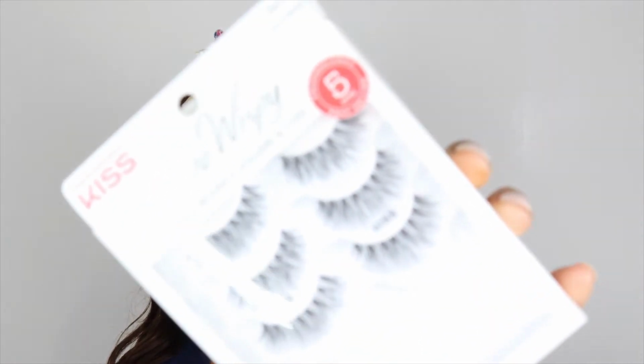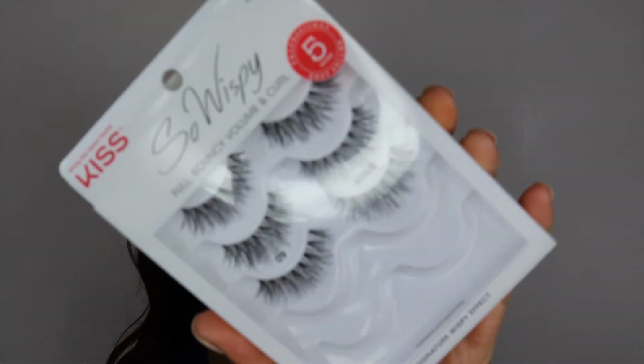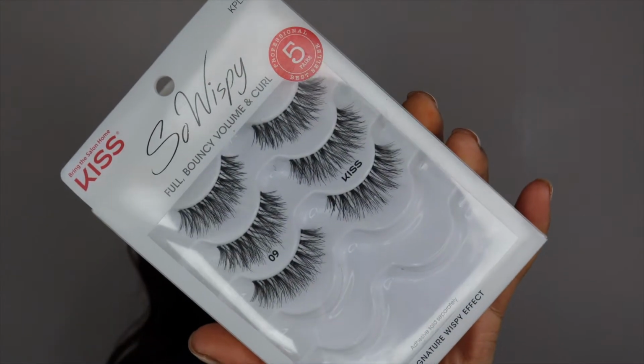Hey guys, so I went ahead and did my lashes and my eyebrows off camera only because it's the same thing I always do. So, if you guys want to know my technique, just look at one of my old videos. But I used the Kiss So Wispy lashes in the style number 9. They look like this, if it will focus. And then for brows, I use my Benefit Precisely My Brow pencil, and for mascara I use my L'Oreal Telescopic. It's here somewhere. But anyway, I let my powder sit on long enough.